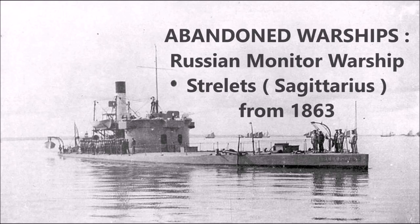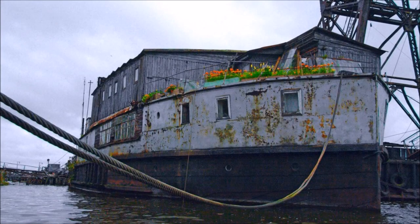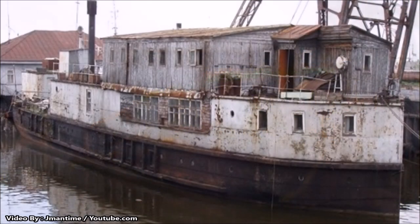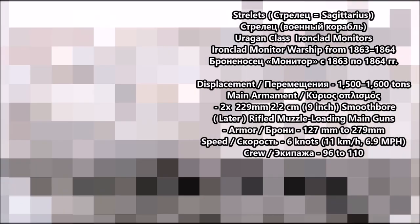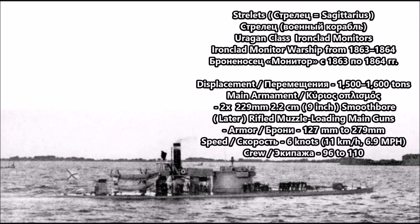Today on Abandoned Warships, we'll be talking about the Russian Monitor Strelets. Strelets was a Russian monitor from the Tsar Russian era, and one of the many Uragan class ironclad monitors built between the years 1863 and 1866. The Strelets was a Uragan class monitor with a displacement of between 1,500 and 1,600 tons.